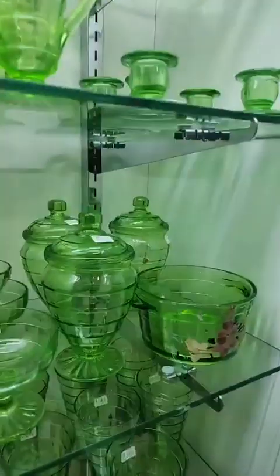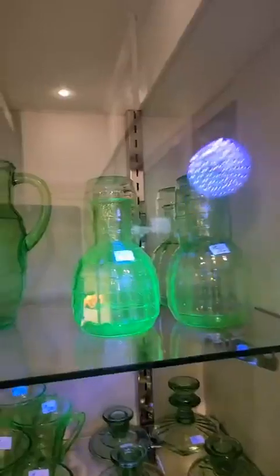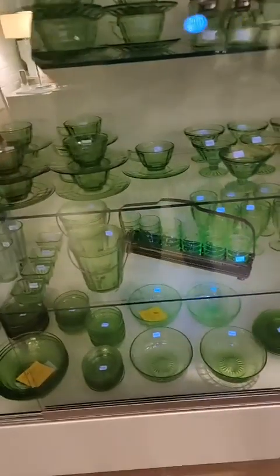Huge collection of block optic, and as some of you know, this is pretty much all uranium glass. So I'm not going to do this for all the pieces in the auction, of course, but you can see that the glass fluoresces, and so it's a pretty neat thing. Selling by the piece, except for the plates are selling as a big group, and then the bowls down here are selling as a big group. Pretty unusual.